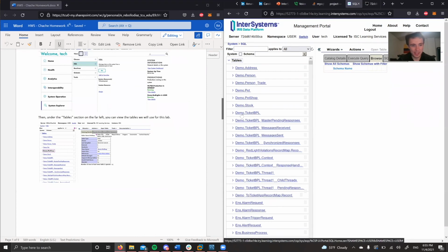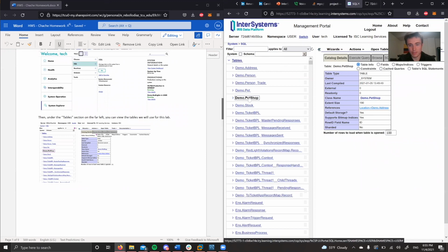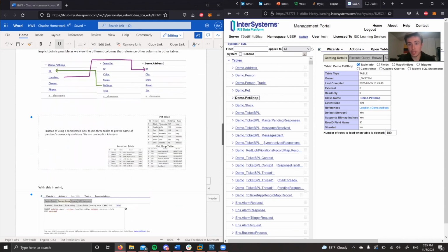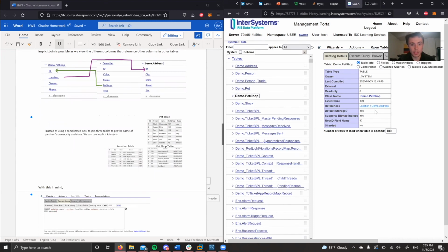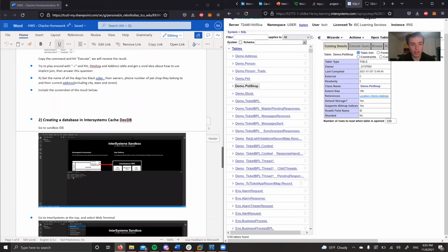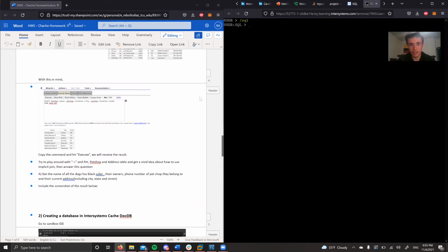Okay, here we go. And then this one is using the pet shop. So we'll click on pet shop, and you can see a demonstration of a table here. And obviously you can create your own tables. You can mess around how you would like within this management platform with the SQL. And this is how you can see it in a visual sense from what you create.